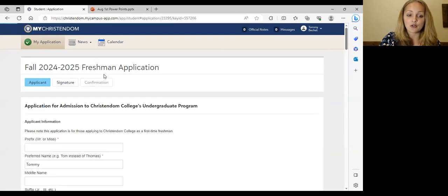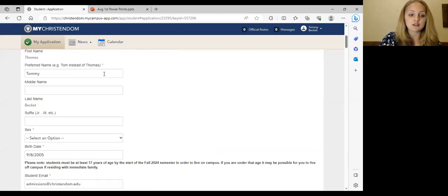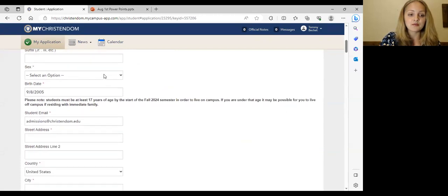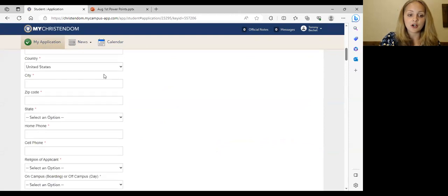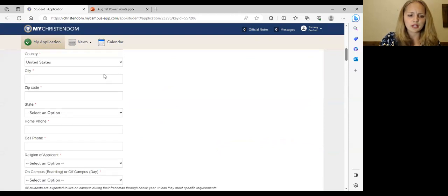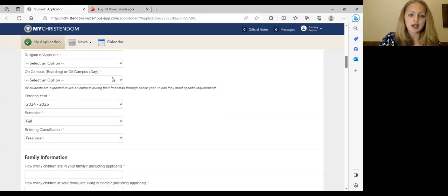Like I said, there's no longer an essay connected with this. So to begin with, just some pretty basic personal information, looking for your name, date of birth, some contact info, all pretty straightforward here. I'll point out this step right here. On campus boarding or off campus stay, this is an option you'll have to select here.